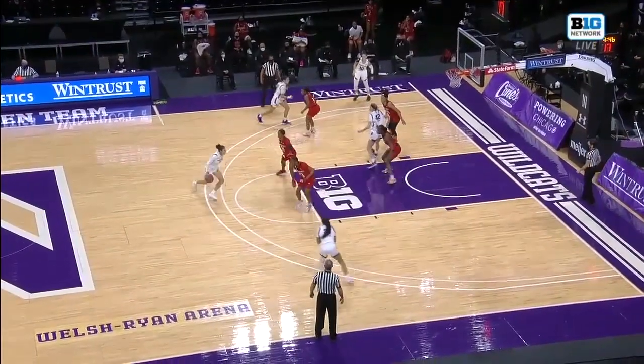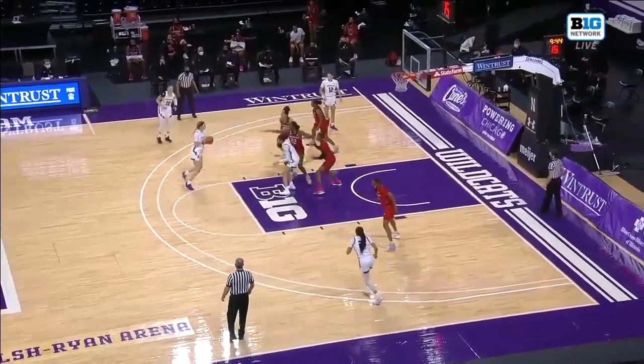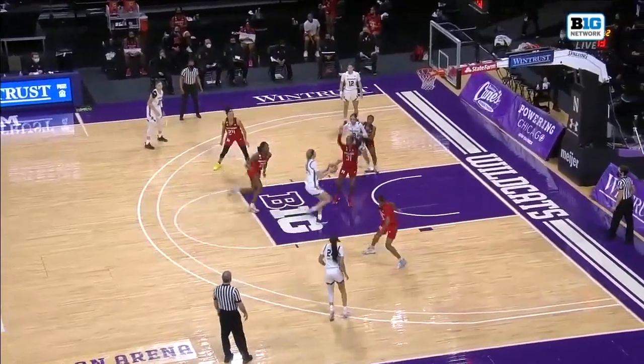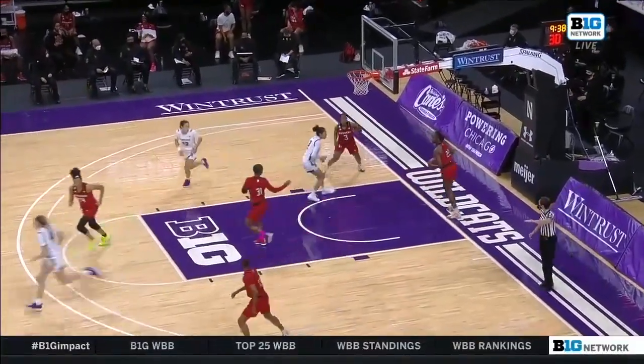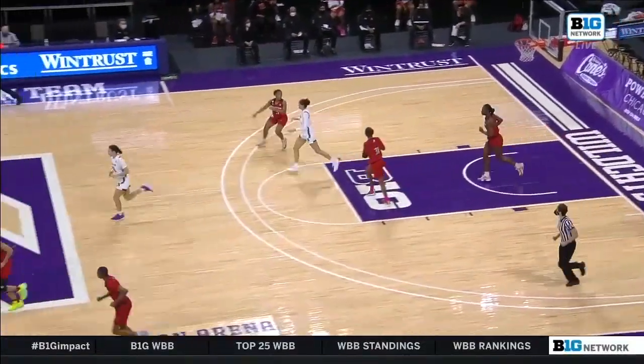Two for the season. That's the third best in the Big Ten. And congrats to the Wisconsin Badgers. It is the highest ranked opponent that they have beaten in their program history since the year 2013.